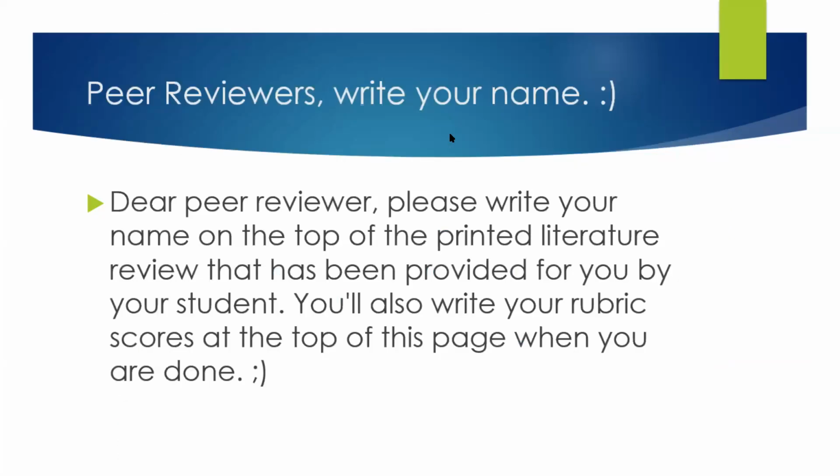Alrighty, so peer reviewers, first thing, in front of you, you should have a printed copy of your student's full literature review. It should be about 8 pages, 6 pages of writing and 2 pages of a works cited page at the very end. So at the top of that first page, if you would just write your name there, and we'll also write the rubric scores at the end of this peer review. We'll also write those at the top of that front page as well.